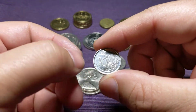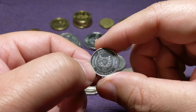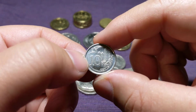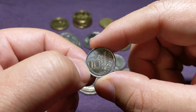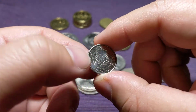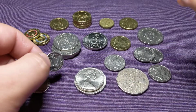One coin that was in amongst a 5 cent roll is a Singapore coin. If I send it back to the bank, it'll keep spitting it out, because when I chuck it in with the coins, the counting machine doesn't like these coins and spits them back out again. So I just keep them, and maybe I'll spend it when I'm in Singapore.